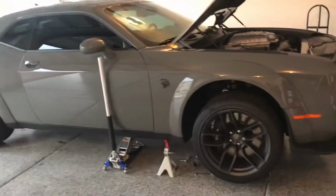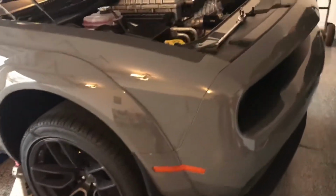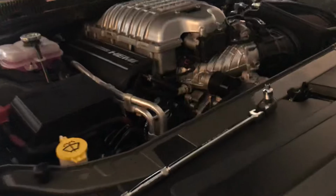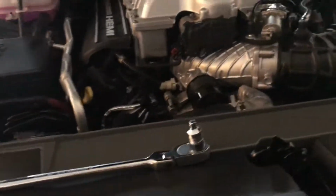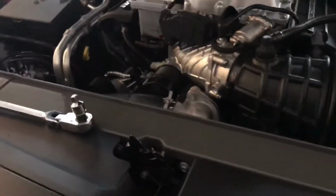So RedEye is getting some new mid pipes with mid-pipe delete, along with a new belt, since the belt that came with my 272 pulley kit sucked. I'm getting a green one. I should have it tomorrow.